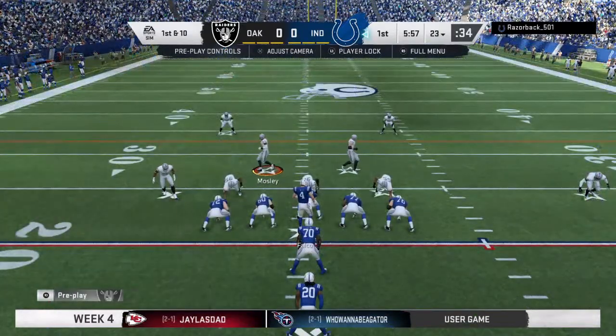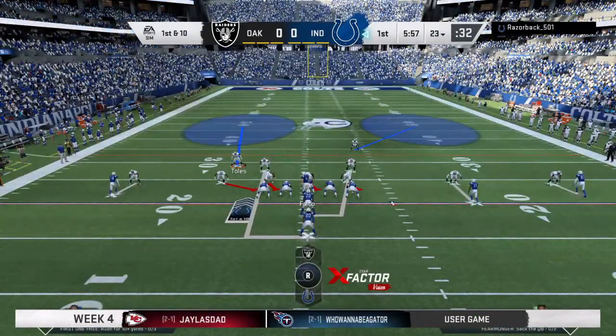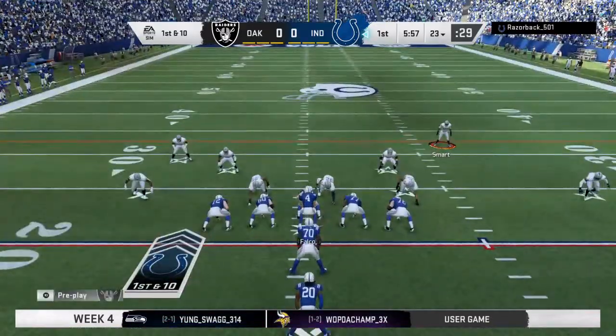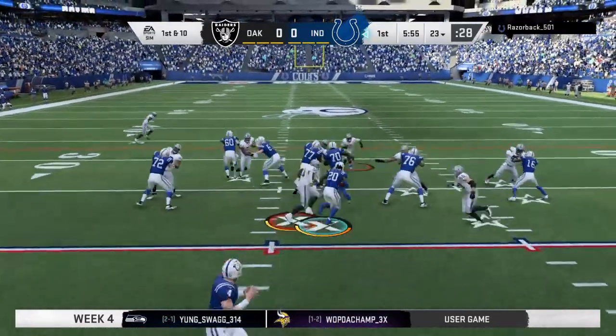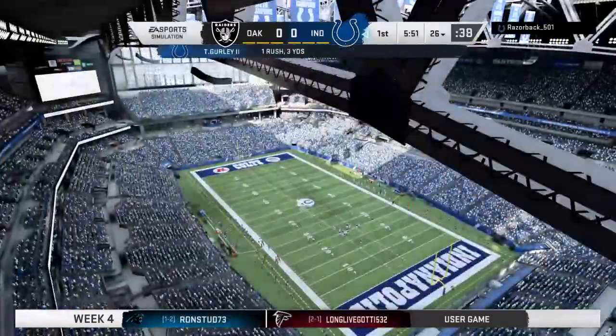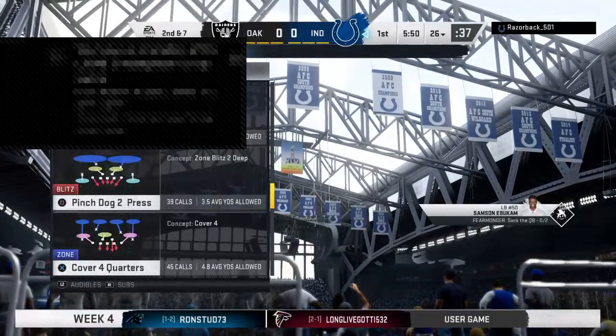Come on, set. 18 Gator. Now the first carry here for Todd Gurley. Gives him 3 there on the first play of the game, and it's second down.